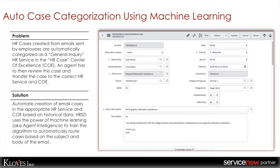I won't get into all of the agent intelligence platform based on this webinar, but really all it takes is to install the plugin and load the agent intelligence with all your historical data. From there, then you configure the inbound action so that we can auto-categorize these cases.